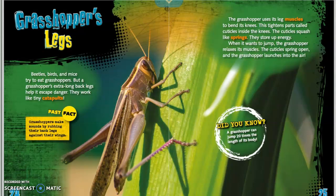Grasshoppers' legs. Beetles, birds, and mice try to eat grasshoppers, but a grasshopper's extra long back legs help it escape danger. They work like tiny catapults. The grasshopper uses its leg muscles to bend its knees. This tightens parts called cuticles inside the knees. The cuticles squash like springs. They store up energy. When it wants to jump, the grasshopper relaxes its muscles. The cuticles spring open and the grasshopper launches into the air.